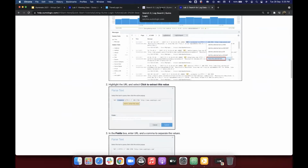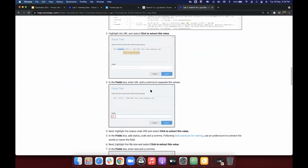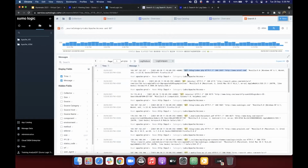What I will be doing is selecting the text which starts with this double quote and ends with the double quote. So we will be extracting only the information which is available within these two double quotes. The fields which we will be extracting are URL, status code, and size. In order to do that, I'll select this text, which is within the double quotes, and it starts with the method of that particular log message, which is get. And I will right click and use the option parse selected text.